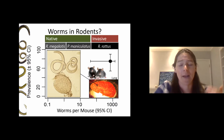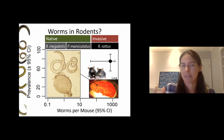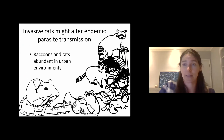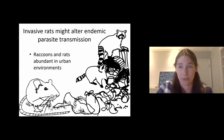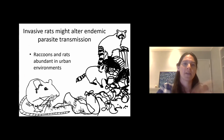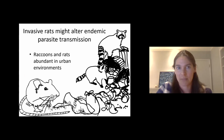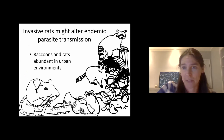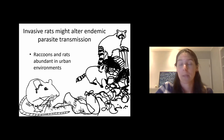So these rats are incredibly heavily infected, which is really interesting because they are not a native species in this system, although raccoon roundworm, the parasite, certainly is. There's a potential that these invasive rats might actually be altering transmission of this endemic parasite because they now hold the vast majority of larval stages in this landscape. That's interesting to think about, particularly in an urban environment where you get increased populations of both raccoons and rats and potentially increased interactions between these species, which wouldn't normally occur.